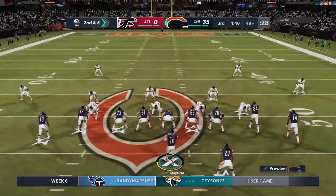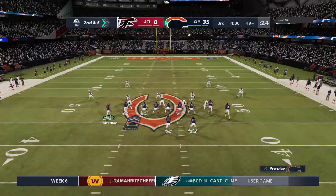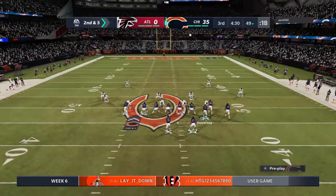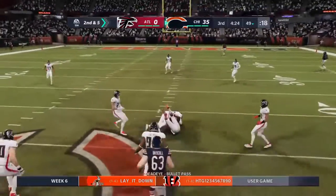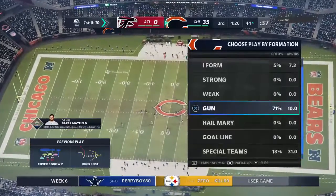After the pickup of 5, here's 2nd and 5. Just like that. Point it right. Hurry. Mayfield looks to throw, and Jones has it over the middle. And he'll be taken down at the 44-yard line.